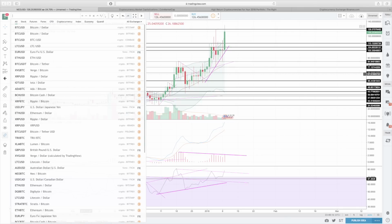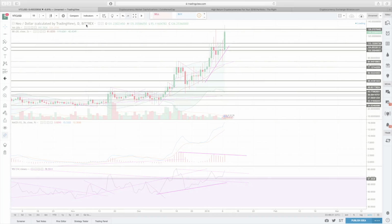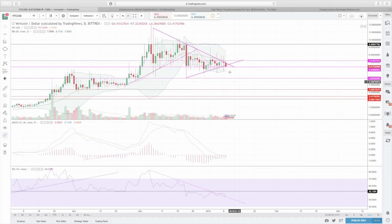We're going to go over to the next crypto, which is Vertcoin, and I think I'm going to make a separate update video on Vertcoin today. Now, Vertcoin is, unfortunately here, I know there's a lot of Vertcoin fans on this channel, but we've dropped below the downtrend line in our symmetrical triangle formation, and that is not what we wanted to see.